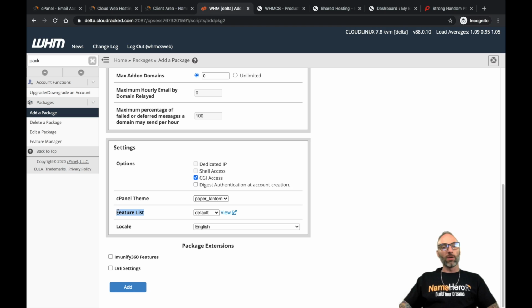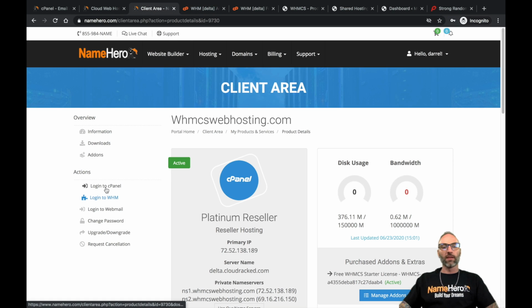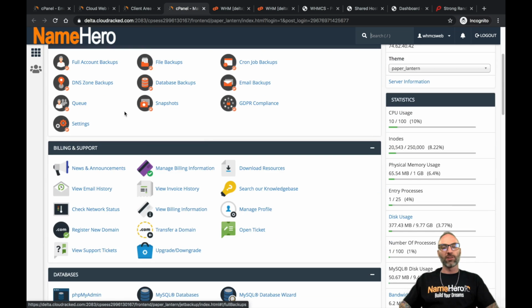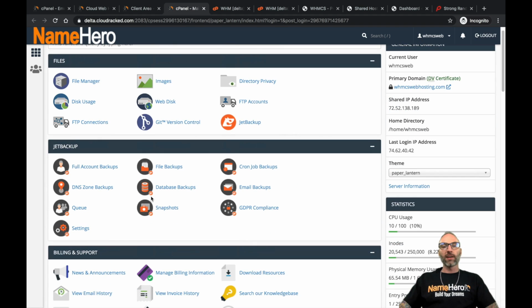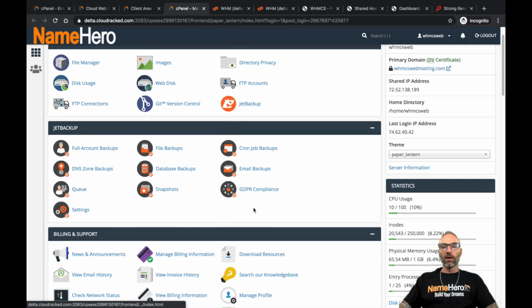Feature list. So feature list is interesting. If I go over here to where I had my pack, and I'm going to open this in a new window because I haven't saved yet. The feature list is what allows you to give specific features to each control panel that's deployed. So let me give you an example here. If I click log into cPanel, you're going to notice all these different features that you have at your own account here at NameHero. Now, when you're reselling to customers, you're going to give them their own control panel. So you can limit all of these options.